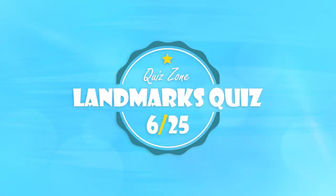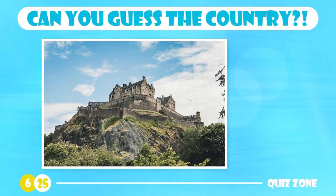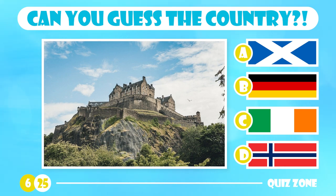Alright, now let's see if you know where this magnificent castle is located. Is it in Scotland, Germany, Ireland, or Norway? This historic fortress can be found in the center of Edinburgh, Scotland. It's built atop a 130-meter-high volcanic plug.